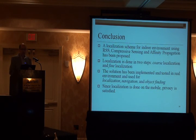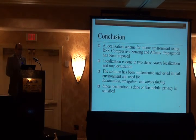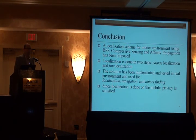So in conclusion, we have designed a system for blind people. It uses 2 steps, and I want to emphasize that it is important to do it in 2 steps. You have to do first coarse localization and then fine localization. A major challenge that you have to attack is outliers, removing the outliers, and this coarse localization does this job very well for you using this clustering.